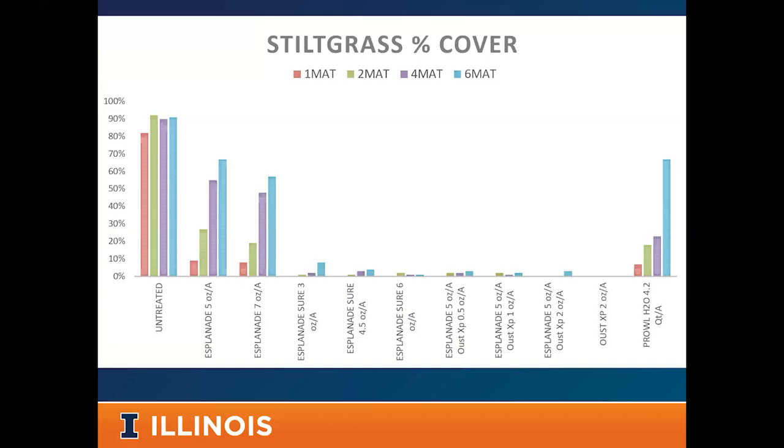This is the results we found in terms of control of stiltgrass. Just to explain it a little bit, going from left to right in each one of these columns, it's 1 month, 2 month, 4 month, and 6 months after treatment. You can see the untreated pretty quickly rose up to 90% or so stiltgrass cover and stayed there throughout the season. The 2 Esplanade treatments initially had good control, with low stiltgrass cover 1 month after, but it didn't last very long. They quickly came up to 60 to 70% stiltgrass cover within 6 months. The same thing for Prowl H2O.